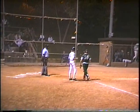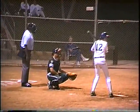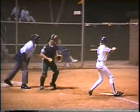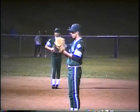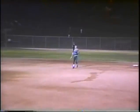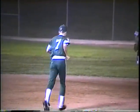And he throws it a little low there. 2 balls, 1 strike. Craig checks the signs from the windup. In there, strike 2. There's a pop-up in the infield. Calling for it is a shortstop, and he makes the play. That play made by number 7, Brian Shear.